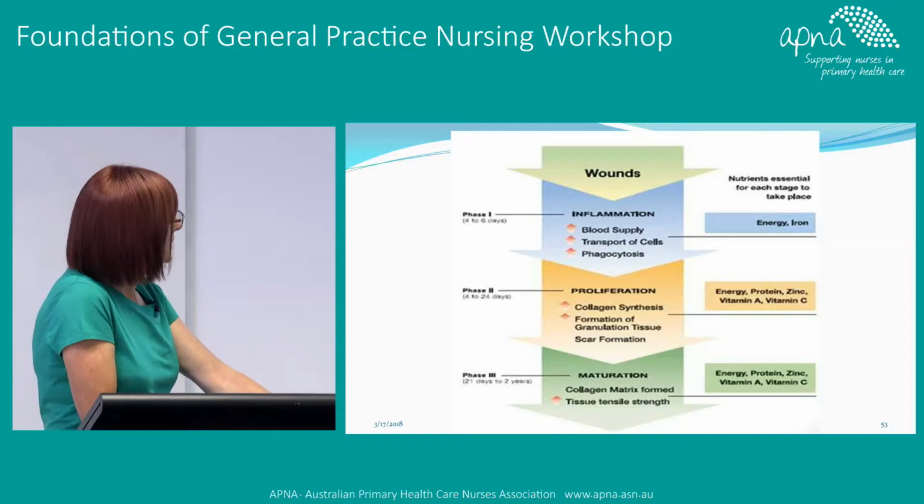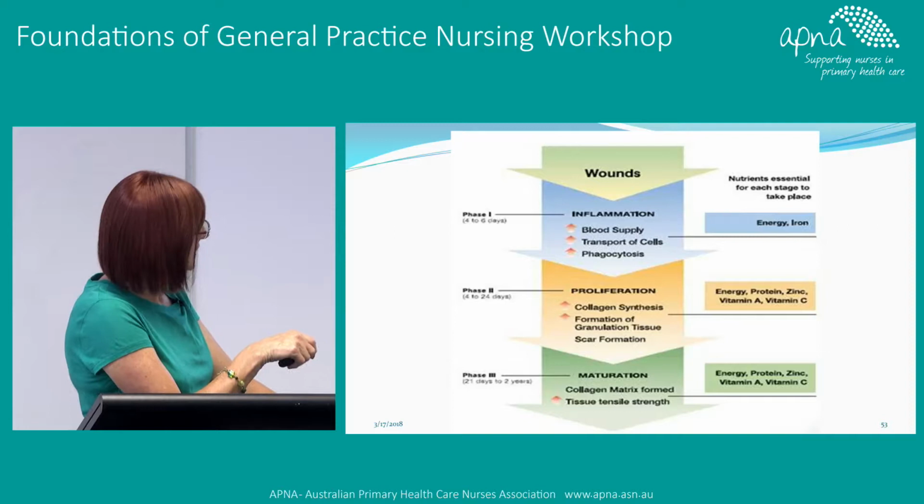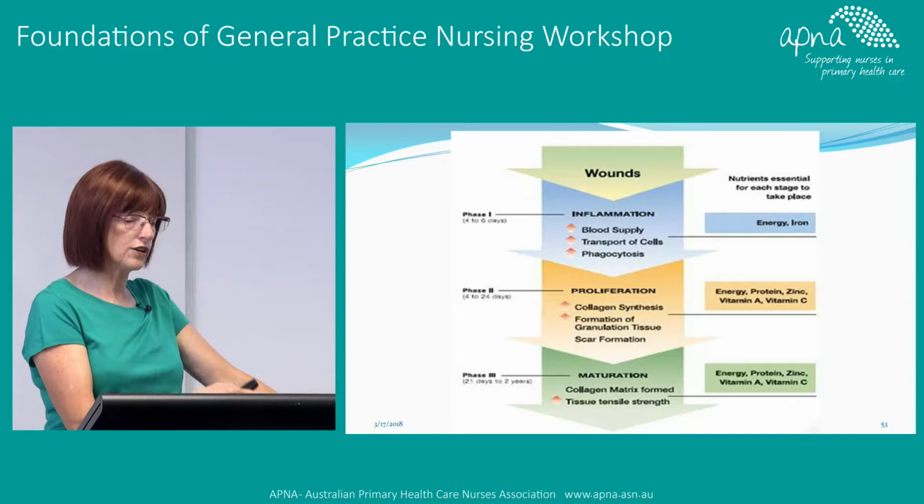This just shows you some of the things that are required at the different phases or stages of healing. In the inflammatory phase, you need a lot of energy and a lot of iron. In the proliferative phase, you need the energy, the protein, the zinc, the vitamin A and vitamin C. And in the maturation phase, you need energy, protein, zinc, vitamin A and vitamin C. Vitamin C needs to be continued in high doses for at least 3 months after the wound is healed.